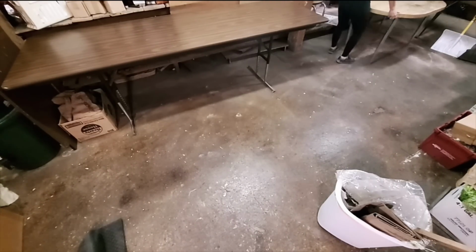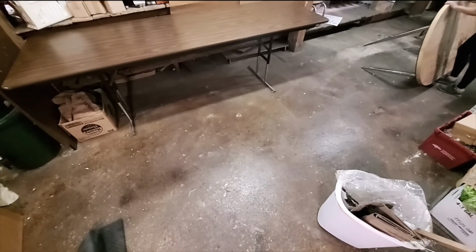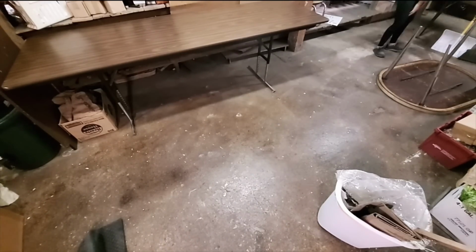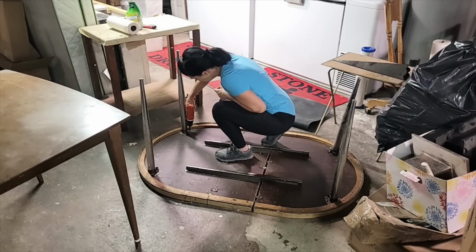So here's where I was told, go ahead and just dismantle this table, let's get rid of it. And I love to use my tools, so I was happy to do so.